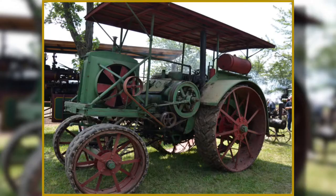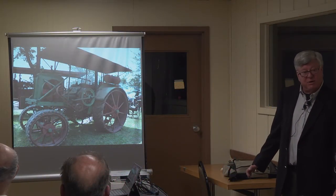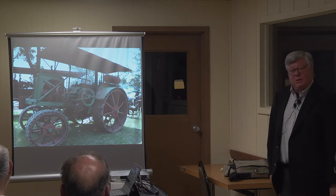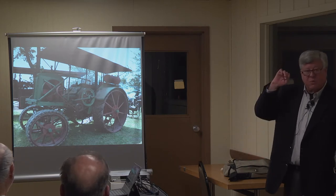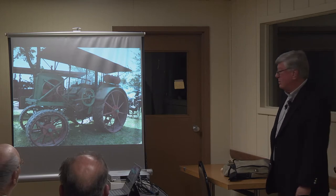The steamers are big, they're heavy, they don't work well in wet fields or small bridges. They take a lot of men to run. It takes an hour and a half to get one fired up before it can move. An oil pull, boy, you go out, you spin the crank, one person can go off and start working. The writing was on the wall.